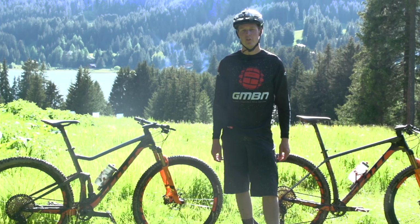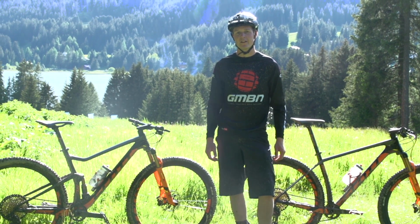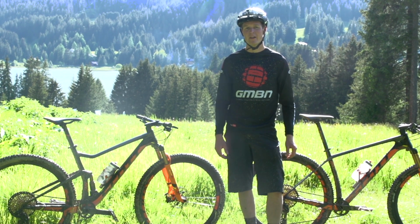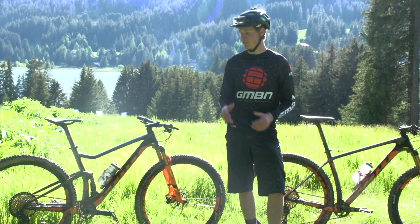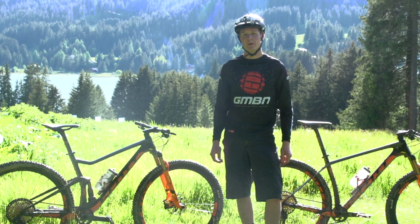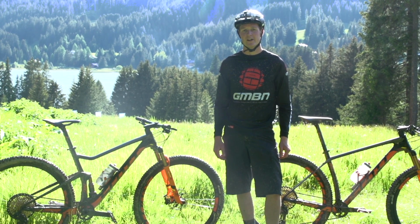So there you have it, two very fast laps. There was a lot of sprinting in that track, and that's probably why the hardtail actually was that little bit quicker. If you were going for a big day or some of those marathon races, then I can definitely imagine that the full suspension bike would be a lot more comfortable. And perhaps that's why we saw last year Nino Schurter riding that bike here in the World Cup in Lenzerheide.